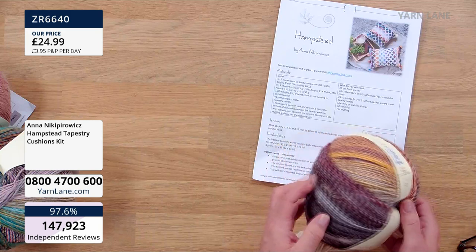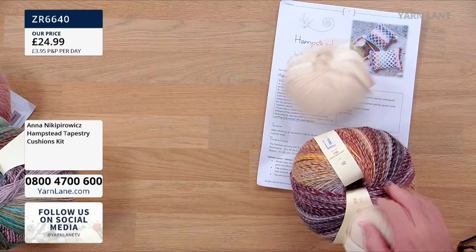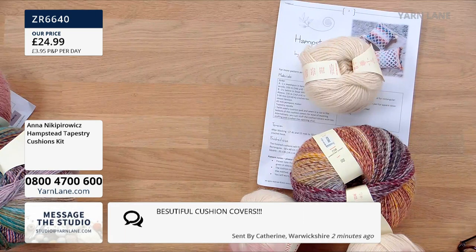In a minute we'll look at the cushions themselves, but isn't that just stunning? So you get that, and the instructions for £24.99. Oh, it's not even £13, is that £12.50 a cushion? £12.50 bargain. It is a bargain. It is a bargain.